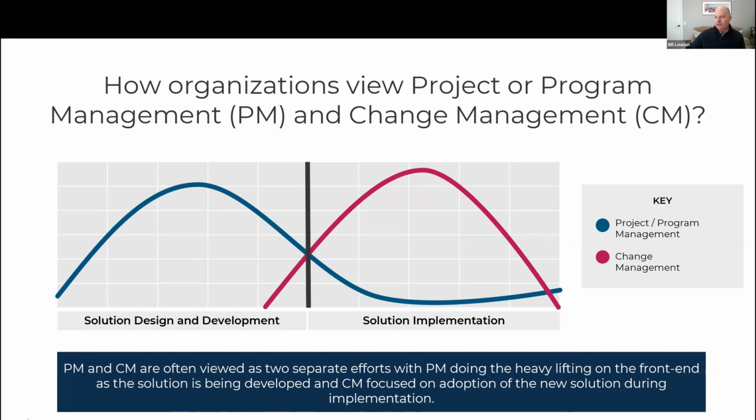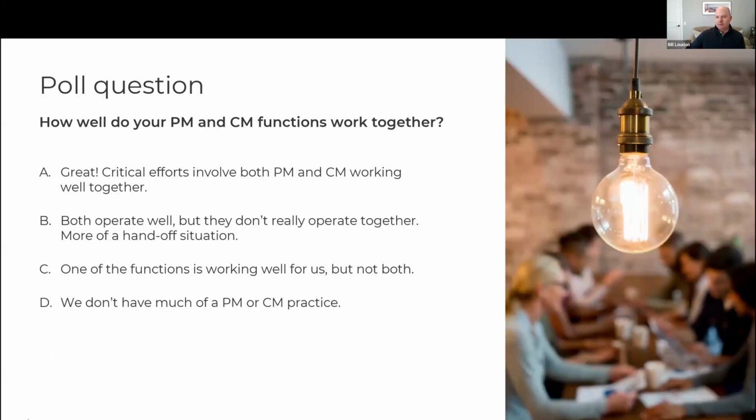I think we have a poll coming up after this. Here we go. So we have a poll question. Just curious, is that accurate for you? How is it working in your organization? Do PM and CM work together seamlessly and very effectively, and they're always together? They operate well together, but they are separate? Or they don't function together at all, and it's really a handoff or a throw over the fence? Just again, curious how things are happening out there in your world.